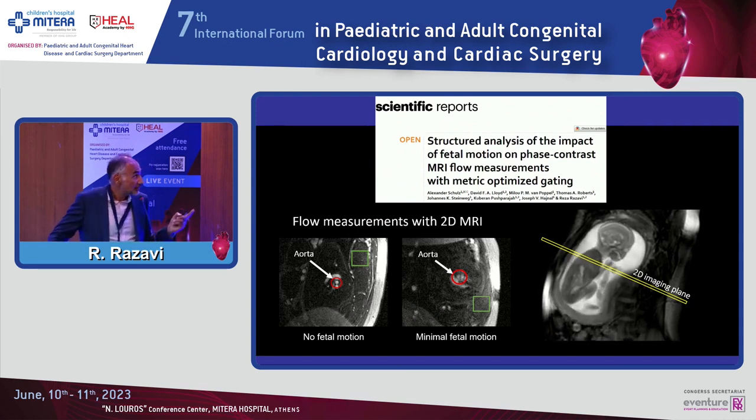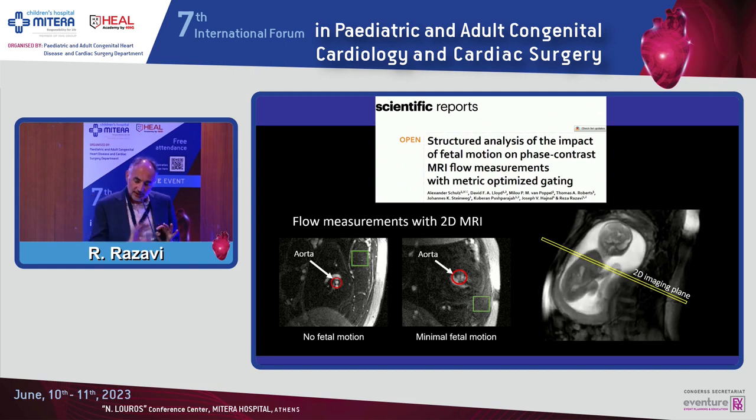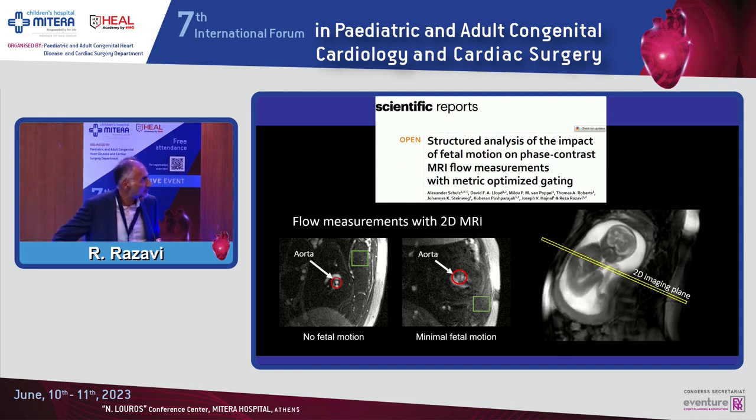So again, the issue here is when the baby moves, of course, that affects the flow as well. And again, we've been able to show that if the baby is still during at least the middle of the scan, you can get away with getting reasonable flow. But there is this metric optimized gating sequence that we can use as well to get the information to basically oversample to correct for that motion. But if there's motion in the middle of the scan, then it doesn't work and it's inaccurate.